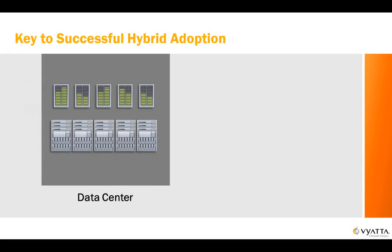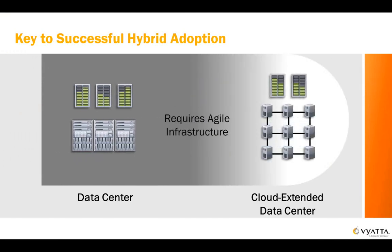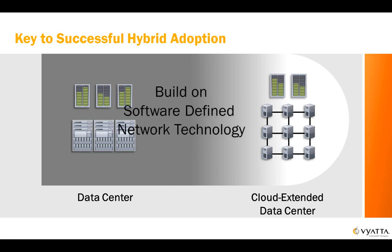The key to successful hybrid adaptation is to build an agile infrastructure. And we're going to talk about how you can build this kind of an agile infrastructure using Vyatta's technology, that is, using software-based networking technology for agile computing.